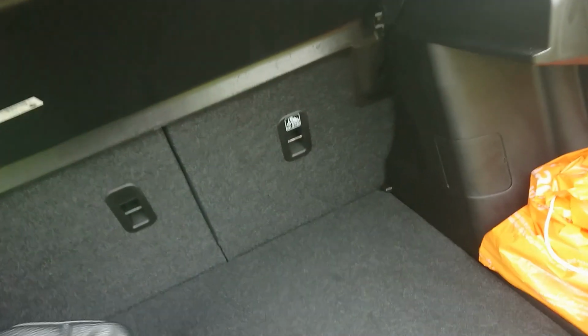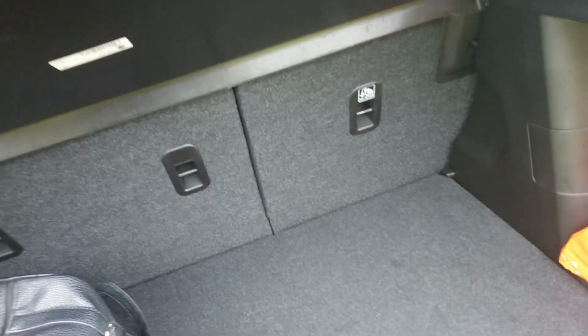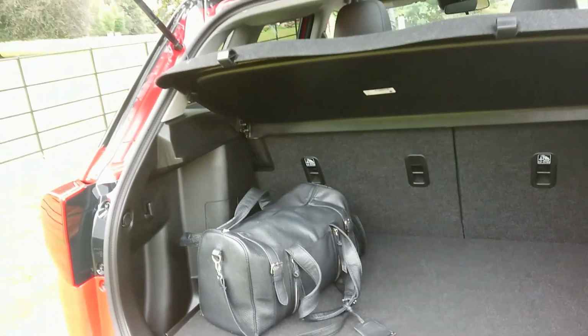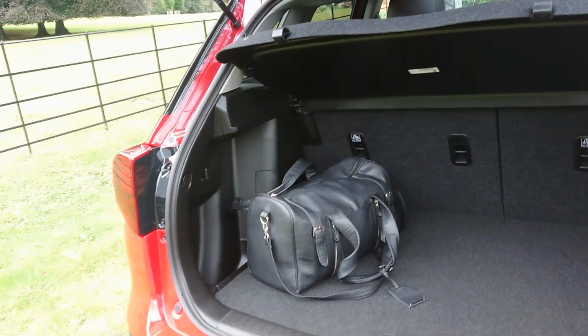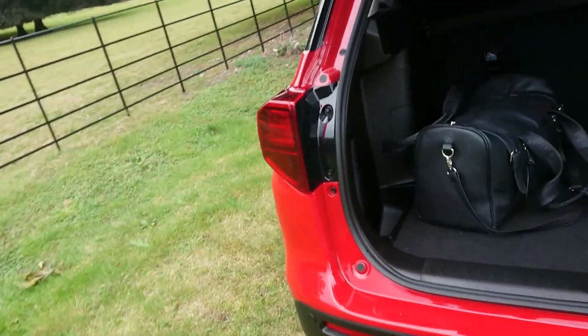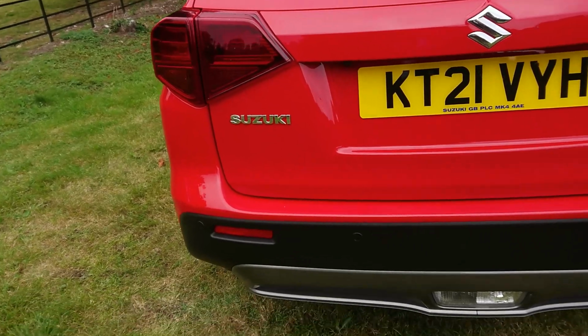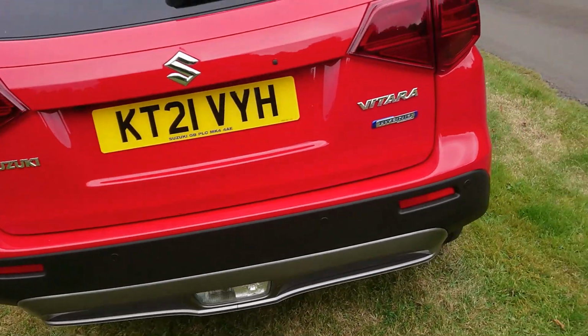The boot volume on a Vitara is about 385 litres, which compares well with other cars in the class, but perhaps isn't the biggest these days. You've got to remember the car came out 6 years ago, so it has been out a little while now, although it looks very nice. The facelifted tail lights look better than the previous ones, and the single reversing light is just down at the bottom. That looks very nice.